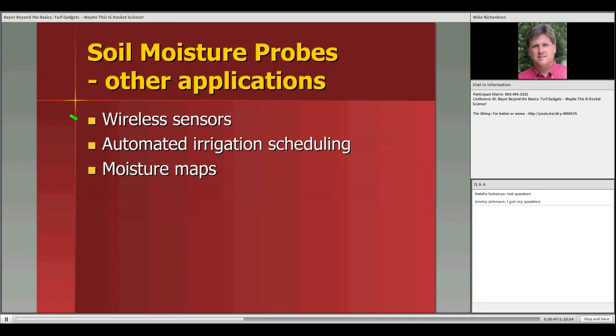There are some other technologies that are being developed now that can use the same type of information or the same type of technology. Some of you may be using wireless sensors that are buried in the soil all the time that can give you soil moisture readings. And in some cases, those are tied also to automated irrigation systems. The number of different companies now that have that type of system. And again, there's some limitations to that as well, but certainly it's a technology that I think we're going to see more and more of in the turf industry as we move forward.